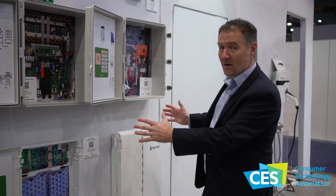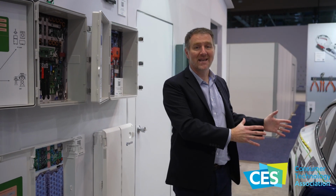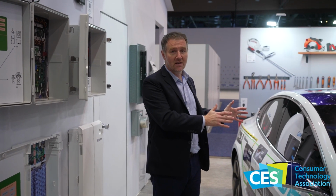This is a power bank setup for a home. We could also use our car, our electric vehicle, as a secondary backup battery in case the AC mains failed.